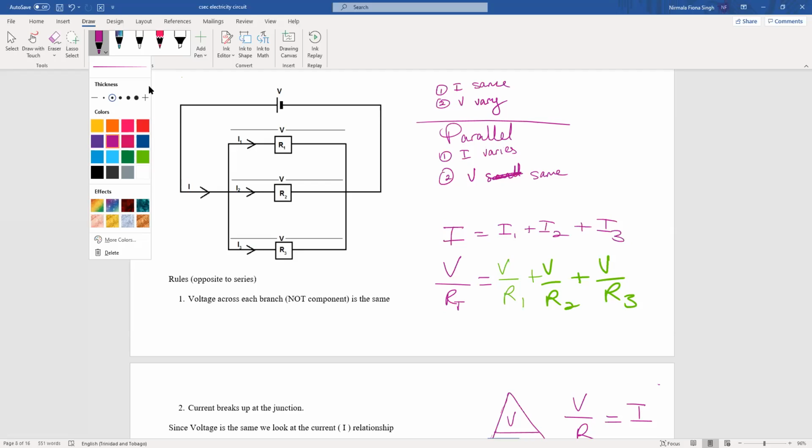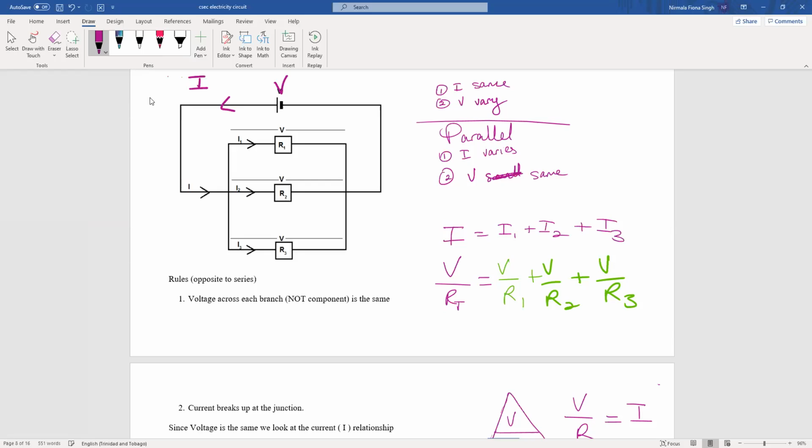All right, so I have my battery with a voltage of V. It is producing a current of I, and the total resistance will be R subscript T, R total. Now here we do know, since the voltage across each branch is the same, we cannot add those up because it's the same thing. But we're going to use Kirchhoff's first law. Kirchhoff's first law states when a current enters a junction, it's equal to the current leaving the junction. So I is equal to I1 plus I2 plus I3. And we just looked at here to see that I is equal to V over R. So let us get V over R relationships for every I. So I have here my I1.